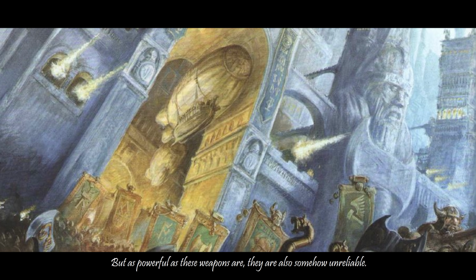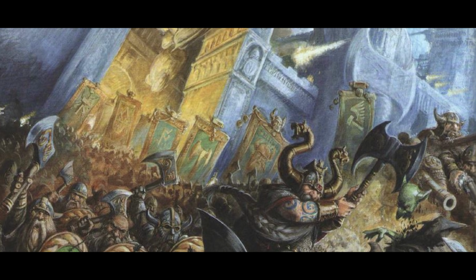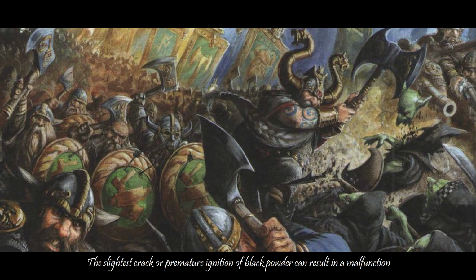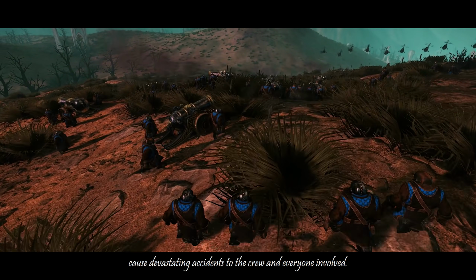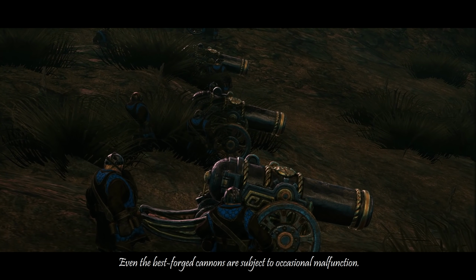But as powerful as these weapons are, they are also somehow unreliable. The slightest crack or premature ignition of black powder can result in a malfunction and permanent damage to the cannon, or even worse, cause devastating accidents to the crew and anyone involved. Even the best forged cannons are subject to occasional malfunction.